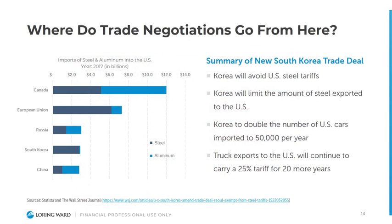So where do trade negotiations go from here? The honest answer is we don't know, and it isn't clear how long these negotiations will continue. We know that trade negotiations are happening with many countries and many trading regions, yet the only completed negotiation we know of to date is with South Korea.